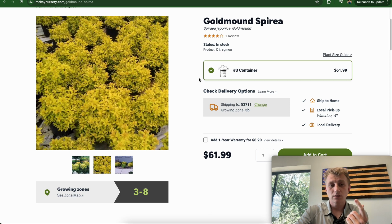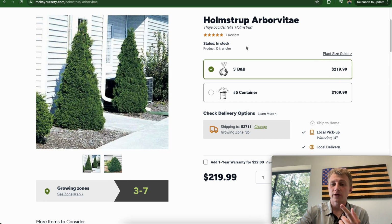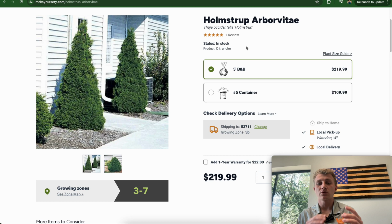So next, you're going to need something for the corners of the house, and I could only pick one here. So I went with the Holmstrup arborvitae. A lot of times these are used for screening. But a lot of people don't always think about them as a corner feature on your landscape bed. These can be really nice because they stay nice and tight. You've got to make sure you get the Holmstrups because they're only getting 6 to 8 feet tall. Usually you can have a little bit higher plant on the side.